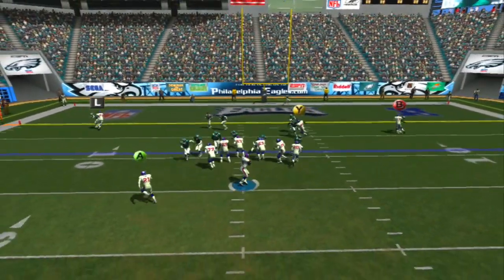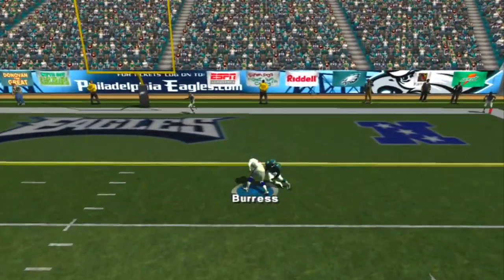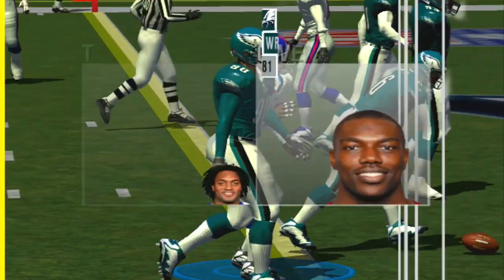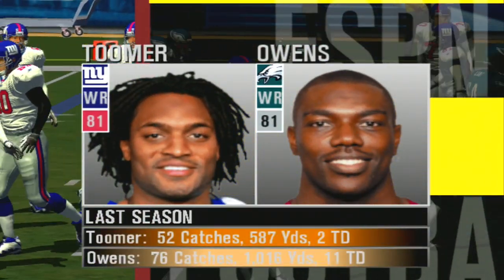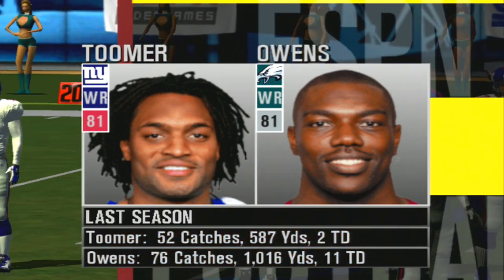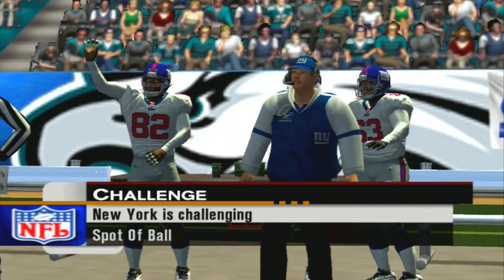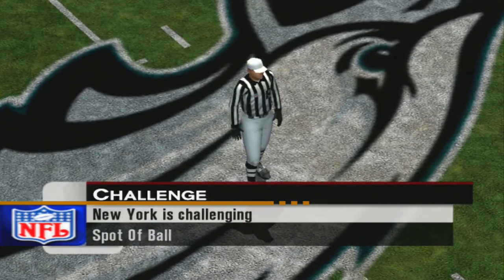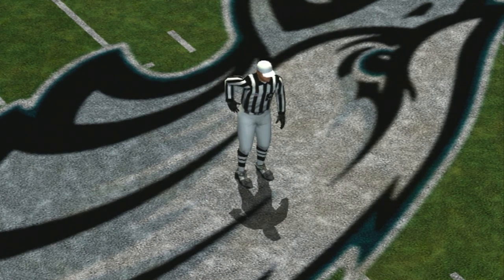The snap, they bring pressure. Throws, Burris tries to dive in, and they say he didn't get it. I thought that was a touchdown. Why are we seeing last year's stats? Show the replay, cowards. Looks like Coughlin was unsure if Plexico crossed the goal line. I don't blame him. They didn't even show another angle. Who's producing this game? Kevin Dunn?